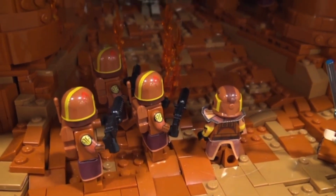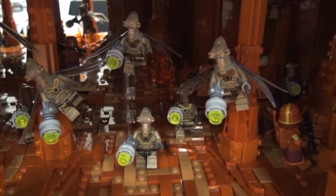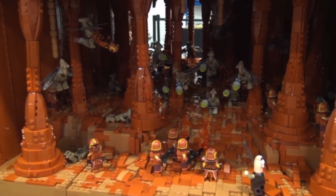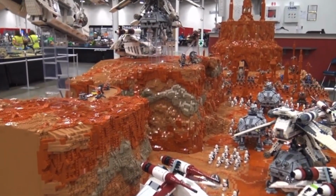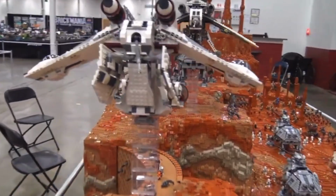My highlight from this MOC has to be the section with Ki-Adi-Mundi and the Geonosian flame troopers fighting their way through the tunnels. For such a large battle with tons of clones and battle droids, it still manages to look very clean and not too overcrowded. This really is an incredible creation.